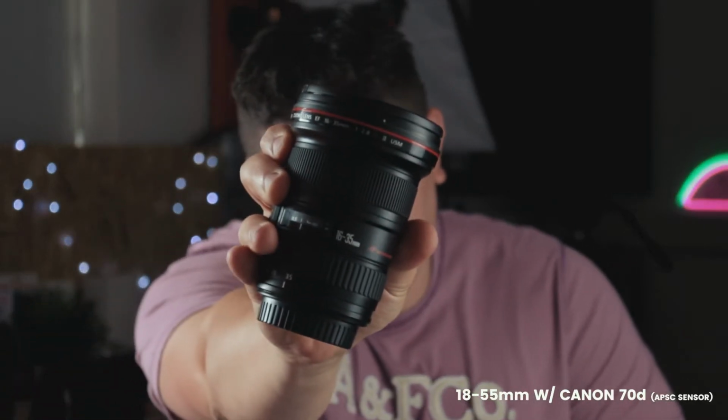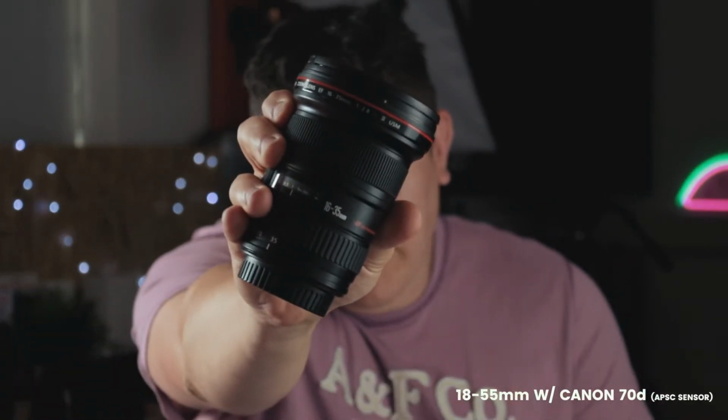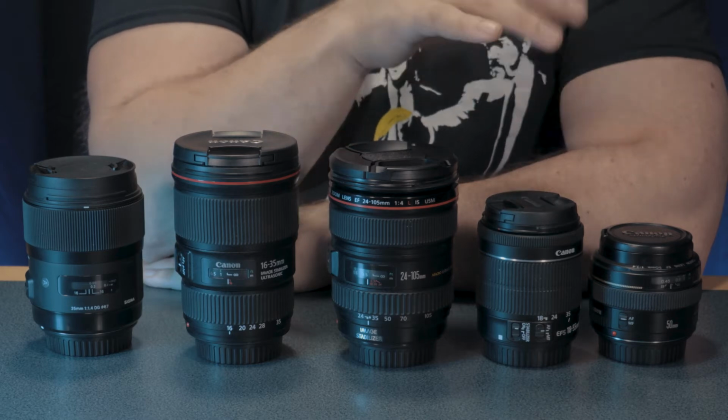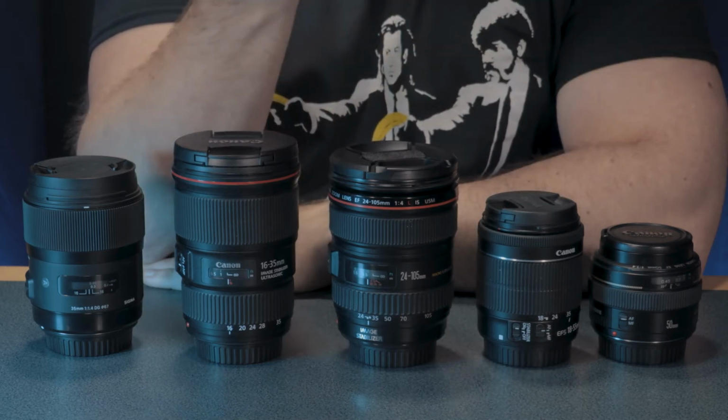First of all, the STM autofocus motor is genuinely silent. It's so quiet, in fact, that you can use it with an on-body microphone and not pick it up in your recording at all. It's far more usable than the USM autofocus motor you get with the premium L series lenses. The lens is just generally a versatile and lightweight all-day carry.